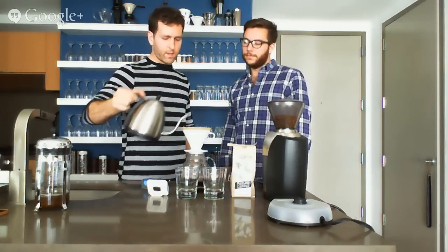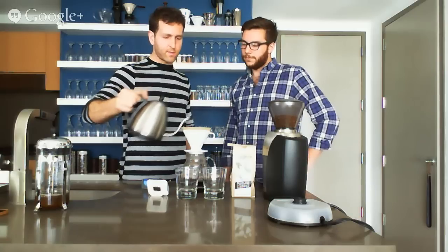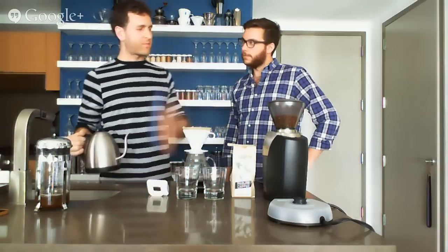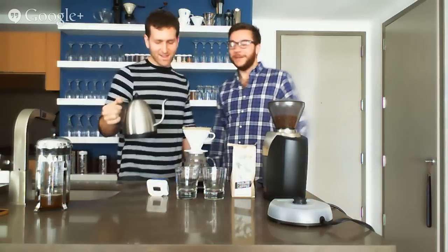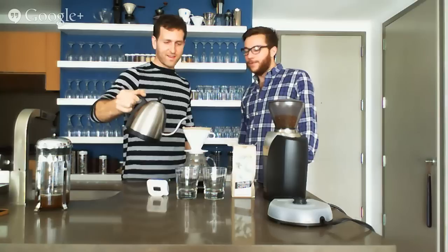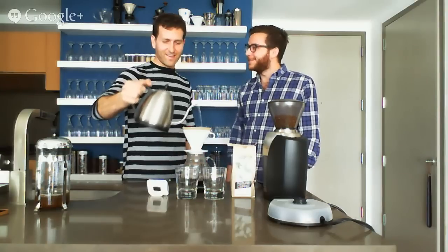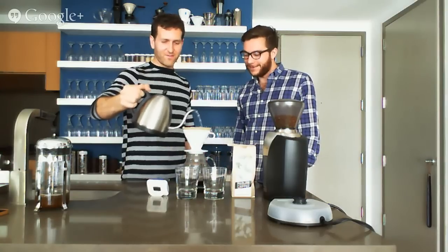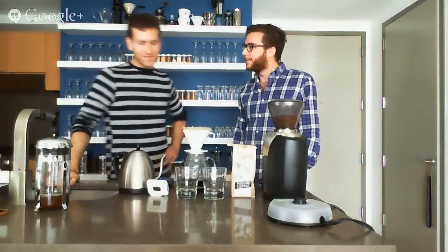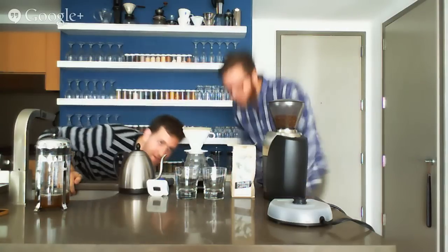And this drip actually looks a little bit fast, which means the grind size should probably be a little finer, but we'll test it out. Hopefully it'll still taste okay. We'll see what the VST says. We might have to make it again. Really? Well, it's dripping pretty fast.